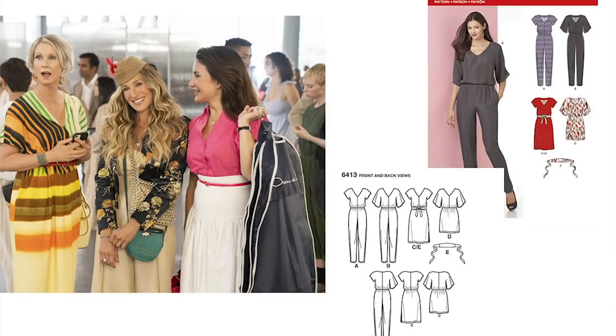The dress that I found is a New Look one. So it's a New Look N6413. It comes in sizes 6 to 16. Oh no, sorry, 8 to 20.